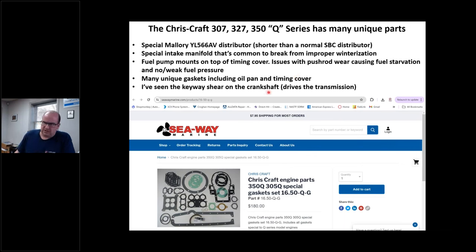Many unique gaskets on this engine, many. The oil pan gasket is different. This piece right here that goes over the rear main bearing cap is thicker than what comes in a Felpro set. Felpro does not make gaskets for these. And this is the Q-specific stuff. Look at this ugly-looking timing cover gasket. This is the timing cover to the block.